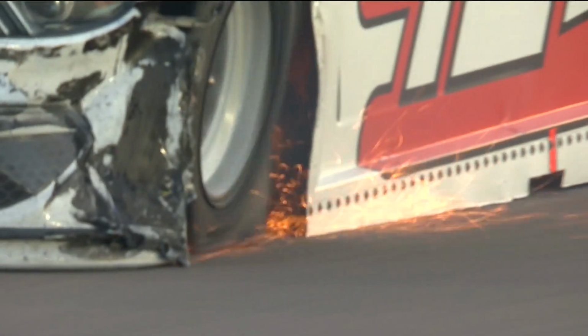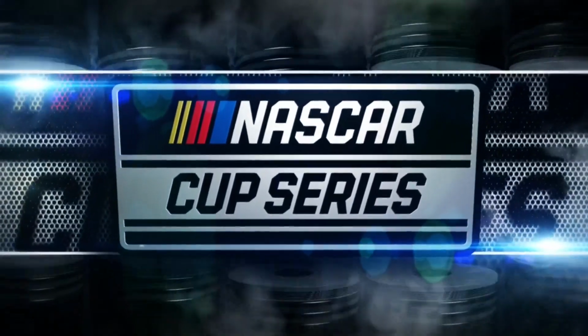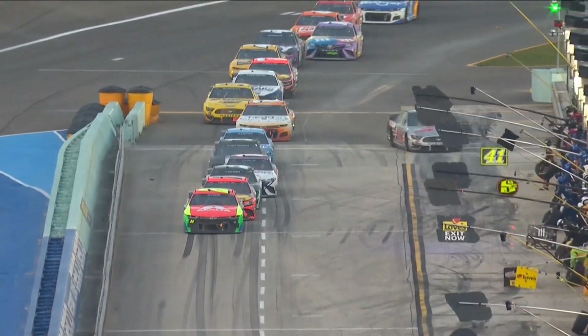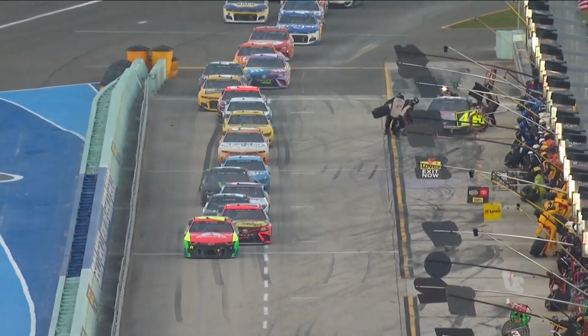I just really think Almirola just thought maybe he was going to cut him a break or something, but yeah, the spot just wasn't there. Yeah, no, clearly he was up to his wheel. Now the caution did not come out immediately for the crash. It came out a lap and a half later for debris from that contact. Here's pit road.